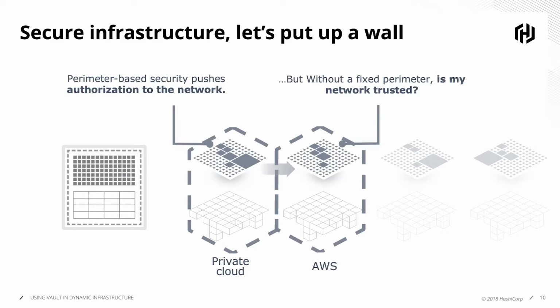But when you are moving to the cloud, especially the public clouds, there is no more firewalls for you to set up in terms of trying to manage a single application, because single applications can stretch across multiple public clouds. So now there's a big question on, is the network that I'm using on the public cloud secured, and how can I trust it? So this is one of the biggest challenges.